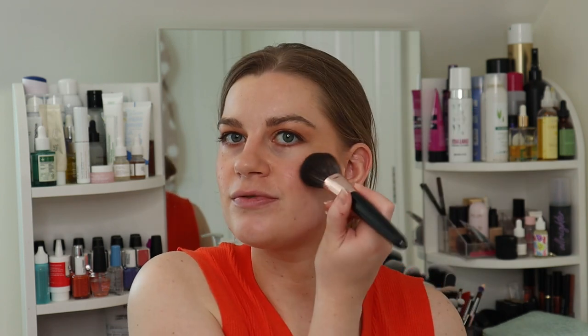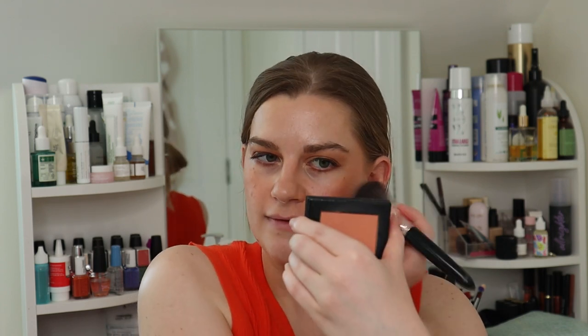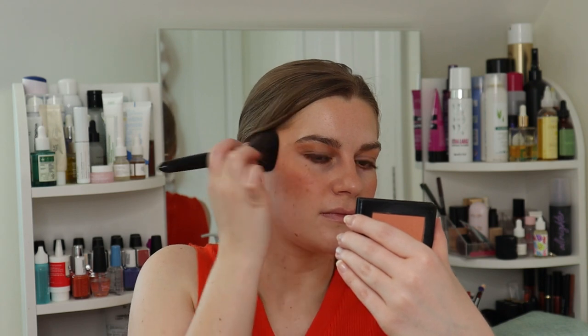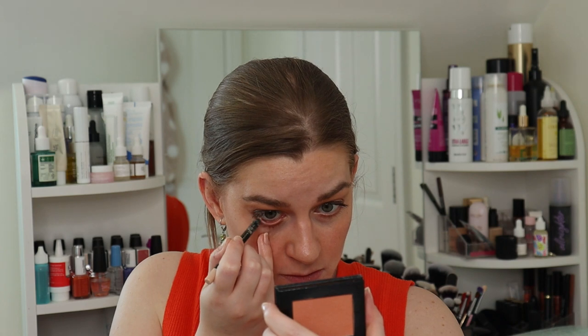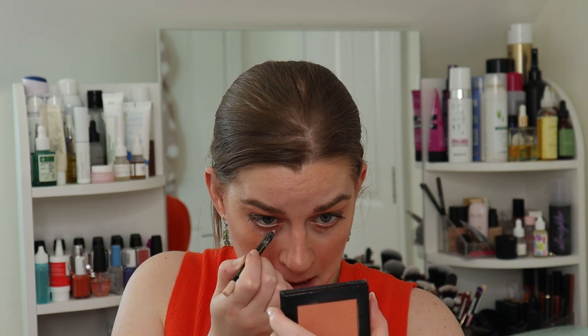Such a pretty shade this one is. I sometimes like to add a bit of this to Milani Luminoso because they're fairly similar, except this one is just slightly more muted and doesn't have shimmer in it, but together they really do complement each other quite nicely. I've just put a bit of highlighter on. I'm now just going to put some of this nude pencil in my waterline.